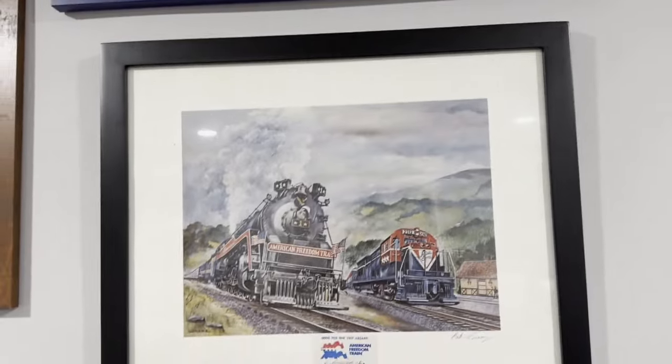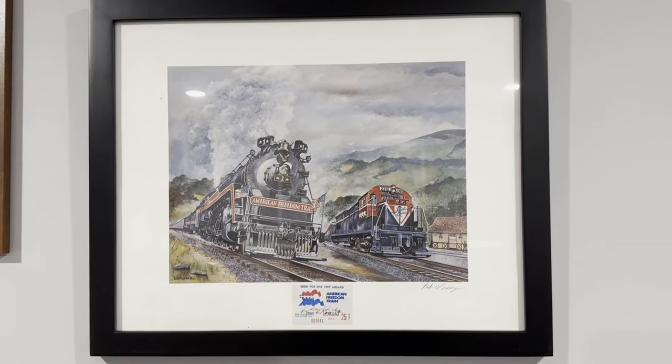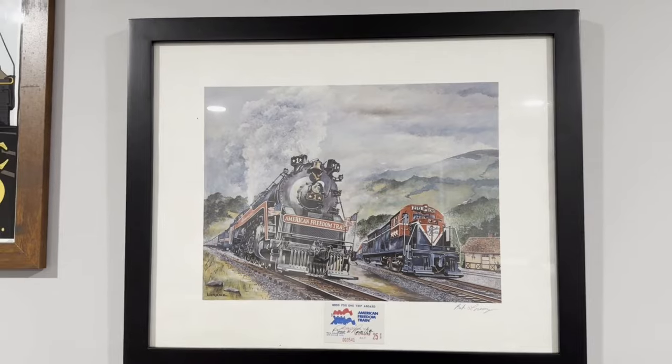And then this particular piece is one of my all-time favorites. Now, it might not look like much at first, but when you understand what it is, it's really cool.